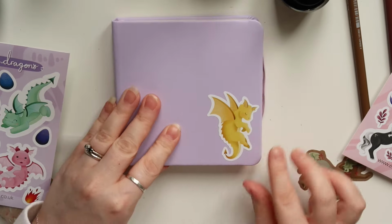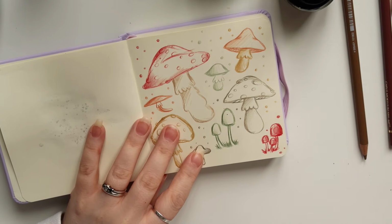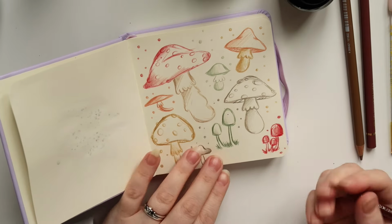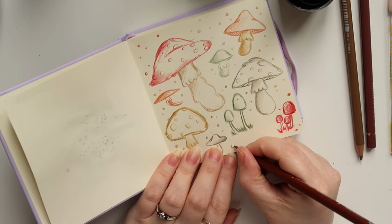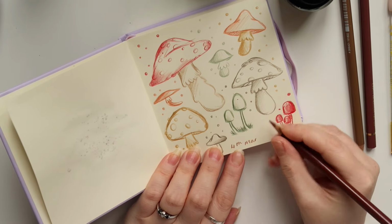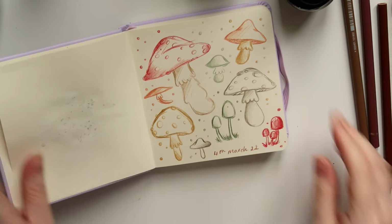There we go. Lovely. So I just had to stop to go and feed the bear. But I'm going to stop now anyway because the light's going. So I'm just going to date this. So 4th March 22. There we go.